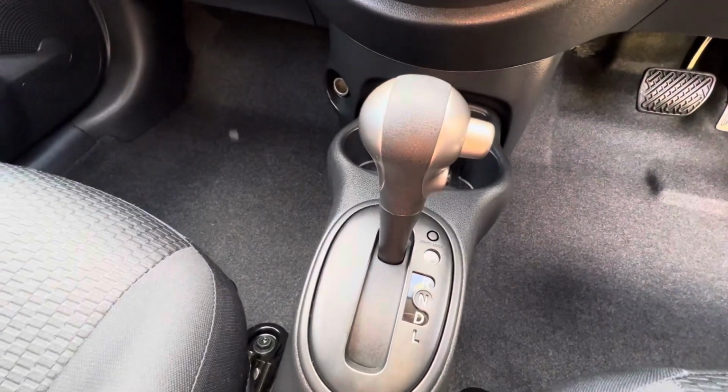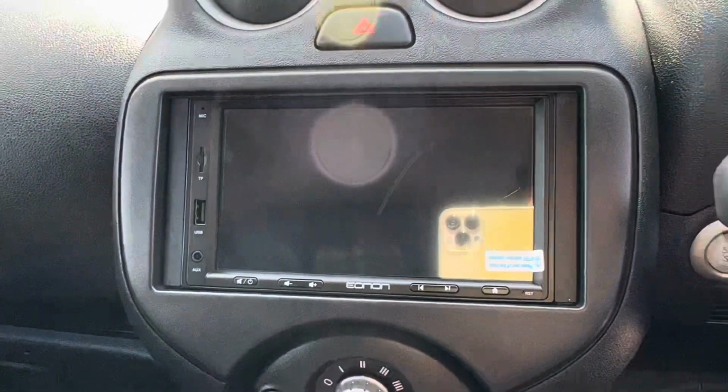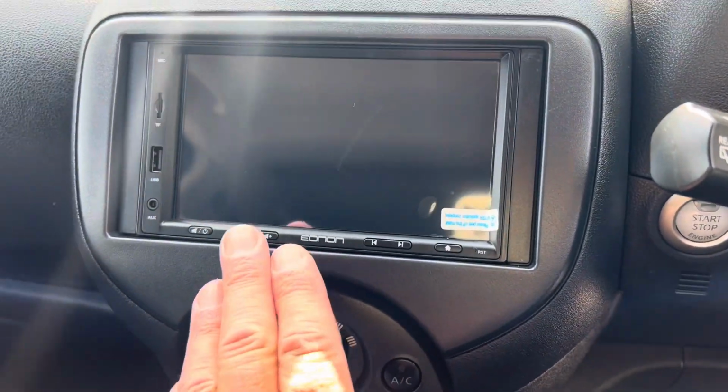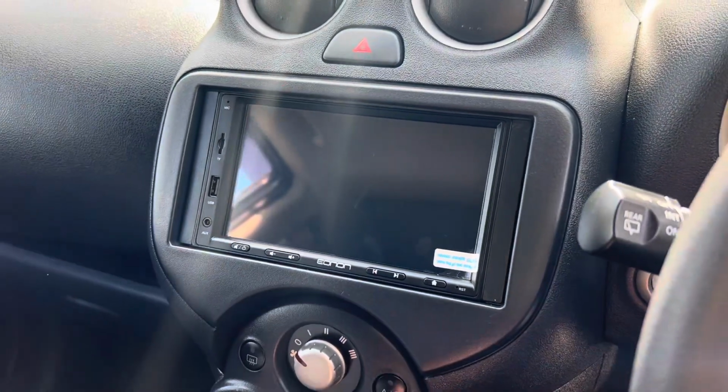So there's your CVT gearbox. As you can see, you just put it straight into D and away you go. One thing we do change on the cars, several things we change, but one of the things that's very important we change is the radio. Now we've put one of the latest touchscreen radios. This has got reverse camera and sat nav on it as well.